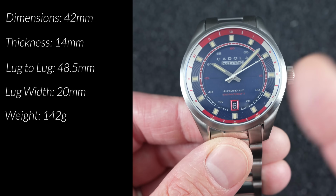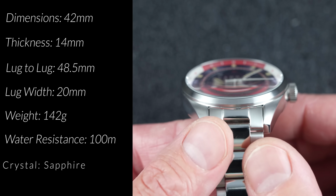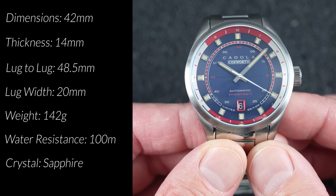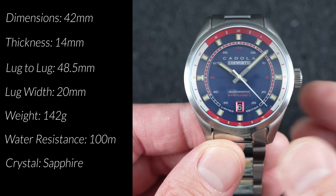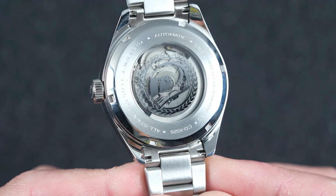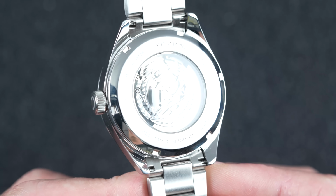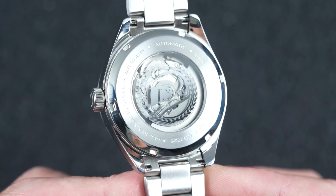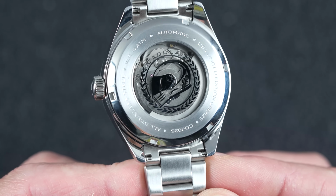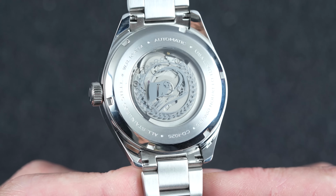Now, push-pull crown, but it still manages 100 meters of water resistance. That is a single domed sapphire crystal, and in the back is the ubiquitous, almost as ubiquitous as the Cosworth engine was in F1 in the 60s, it's the ubiquitous Seiko NH35. And we have another instance of that slightly awkward display case back, but with big printed logo on top of it. In this case, it's another driver's helmet and laurel wreath combo. They're really leaning into that whole motorsport vibe here, are they not? Never mind, we've seen the NH35 plenty of times before, I'm sure.